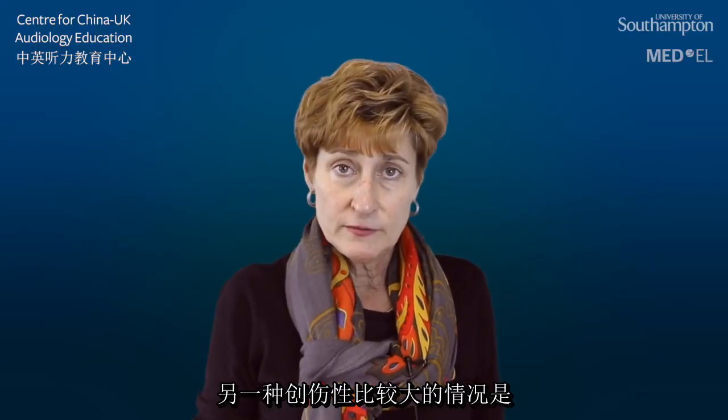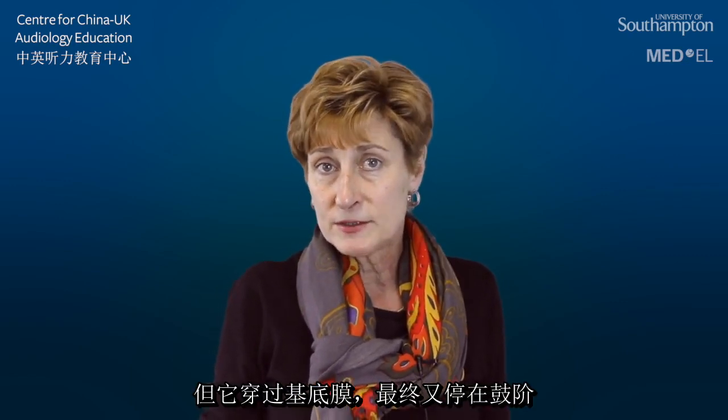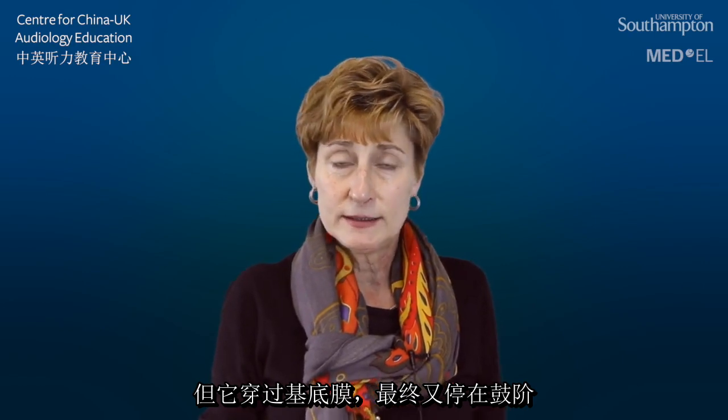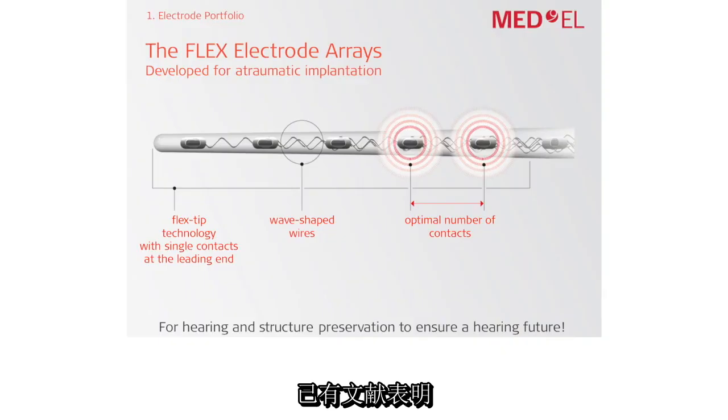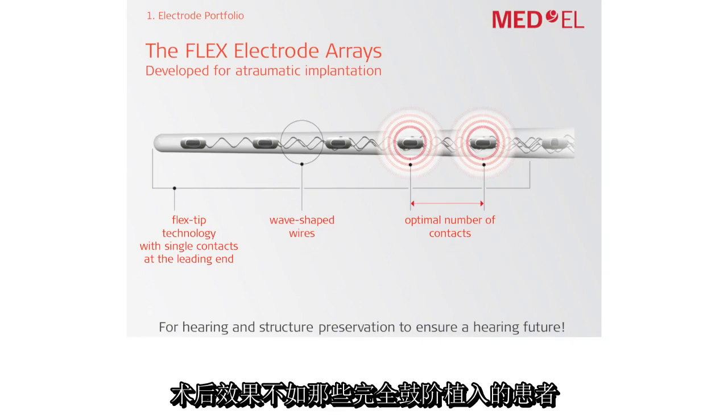The alternative, a more traumatic situation, would be where the electrode array may enter the scala tympani, but it perforates the basilar membrane and ends up in the scala vestibuli. We see from multiple studies that have been published that in fact the patients who have this deviation perform poorer than those individuals that have a full scala tympani insertion.